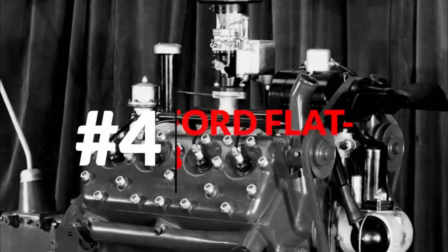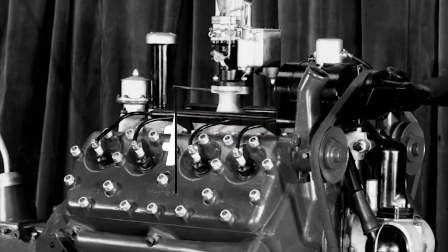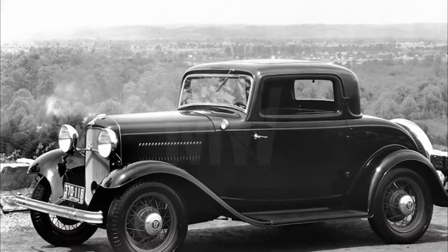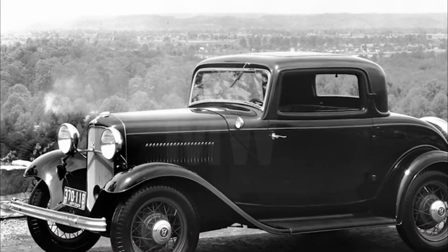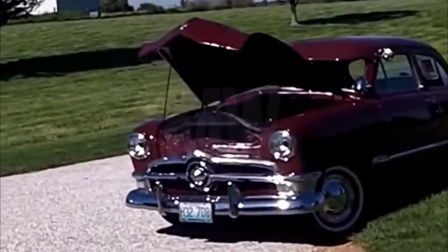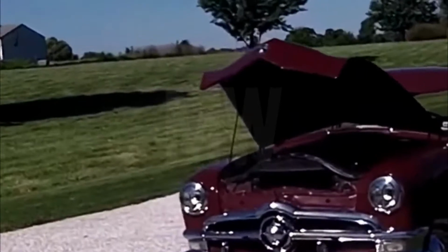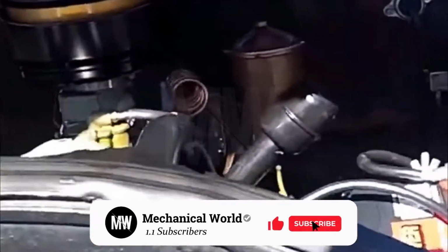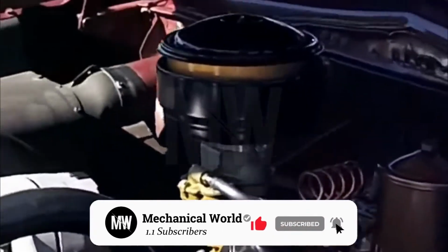Number 4. Ford Flathead V8. In 1932, Ford introduced the Flathead V8 on an economy car available for the masses. It powered multiple car models that were known as the Ford V8 car. Ford was able to create a demand for the eponymous V8 model at that time. Producing 65 horsepower and a top speed of 76 miles per hour, this was great at that time.